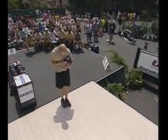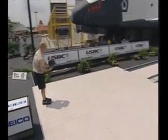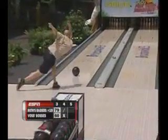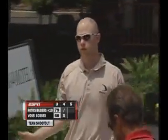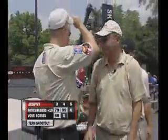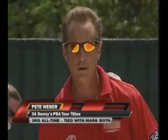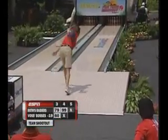And now we go to our two anchors for Roth's Raiders. It is Tommy Jones, and he's held this position all tournament long. I got good vibes about Tommy Jones this season. Tommy Jones is a bad man. You put him on the shark pattern with that high rev rate, a lot of hook, he really makes that shark pattern look easy. Pete Weber, bowling anchor for Voss's Bosses. Boy, do they need a win.